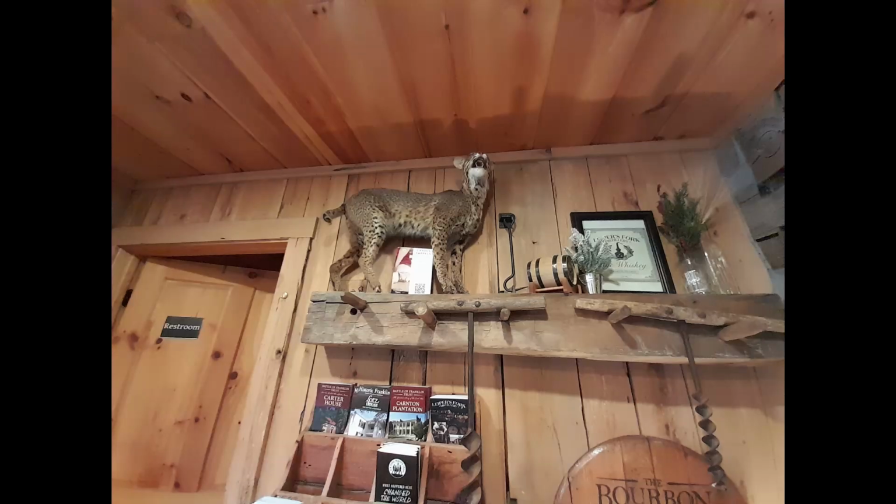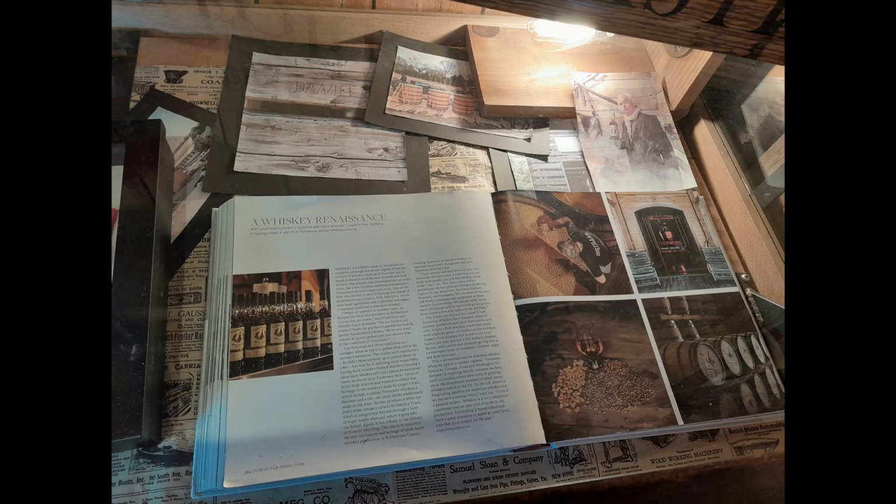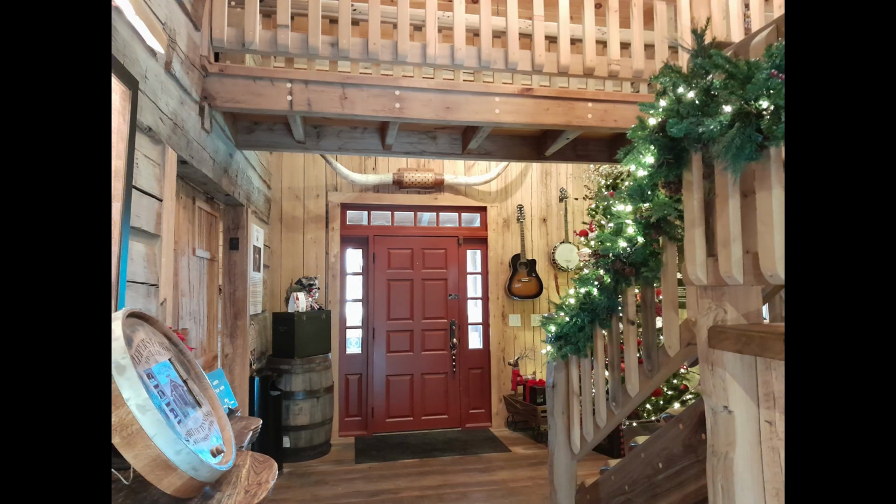A basic tour was $12. A tour and tasting was $24. We really don't drink, so we opted for the cheaper tour, and we enjoyed that quite a bit. They did not allow videoing on the tour, but they were very nice, and I really liked them. I liked what they were doing. I still wanted to put up a video just to mention them and what they're doing here.